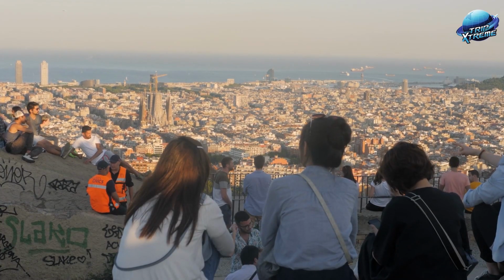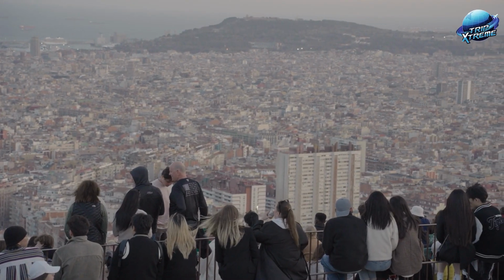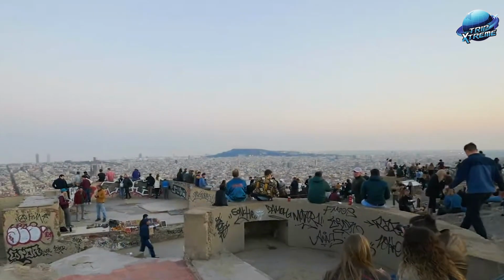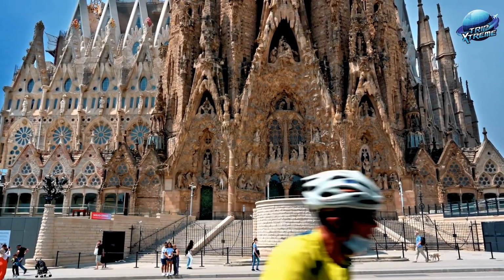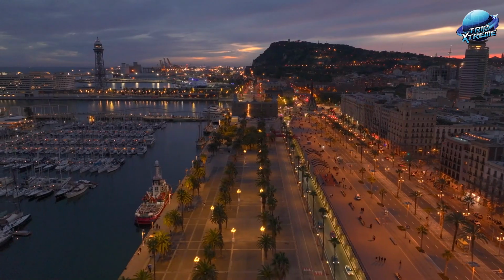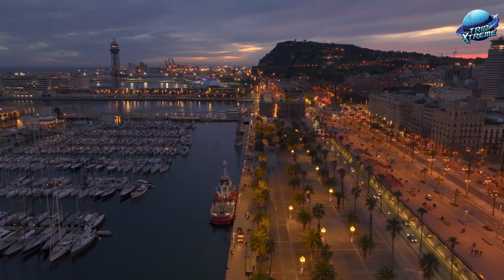We head uphill to Bunkers del Carmel, one of the city's best-kept secrets for sunset views. This old anti-aircraft site has become a beloved lookout, offering a 360-degree panoramic view of Barcelona, from the Sagrada Familia to the sea. And here's the kicker, it's completely free. We bring a small drink or snack from a corner store, about €2 or €3, and join locals and travellers alike watching the sky turn orange and pink over the city.